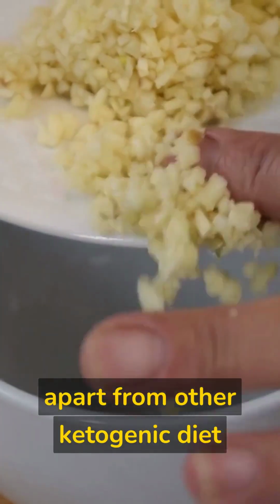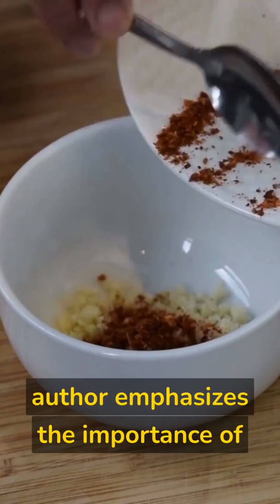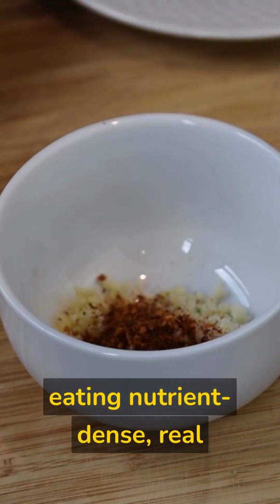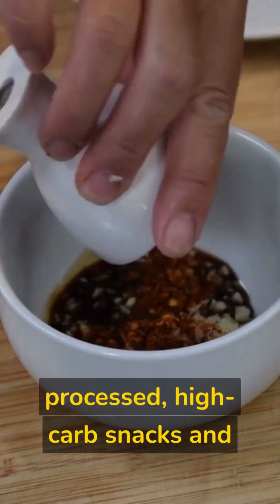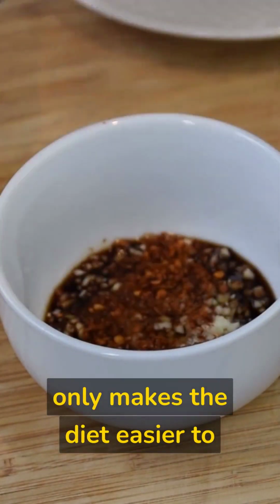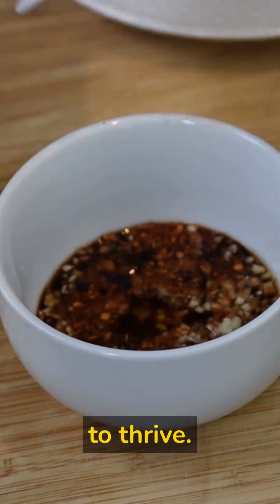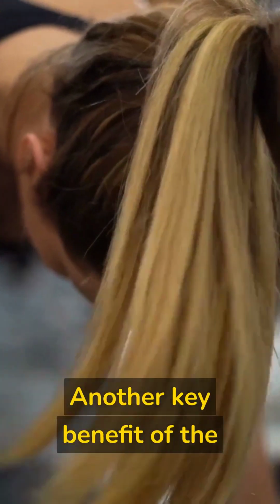One of the things that sets the Ultimate Keto Meal Plan apart from other ketogenic diet resources is its focus on healthy and whole foods. The author emphasizes the importance of eating nutrient-dense, real food, rather than processed, high-carb snacks and meals. This not only makes the diet easier to stick to, but it also provides the nutrients your body needs to thrive.